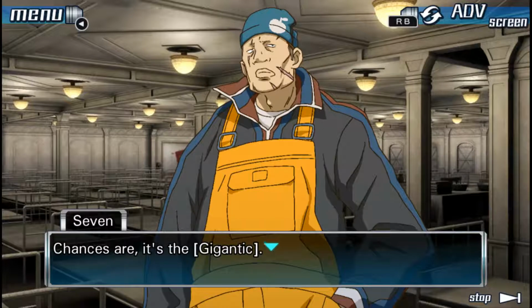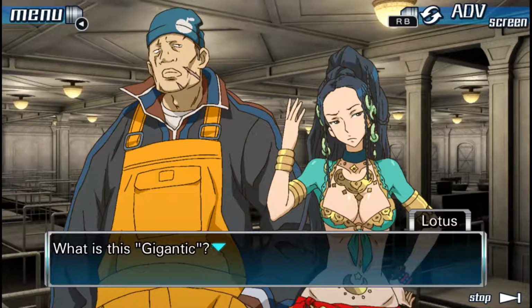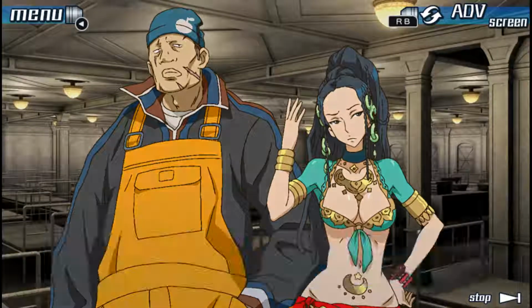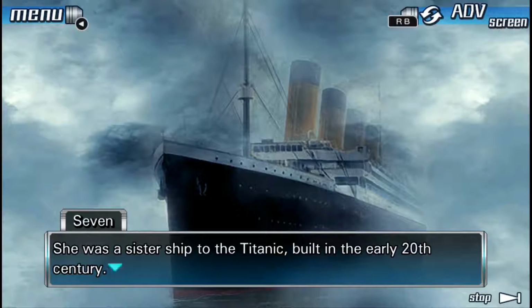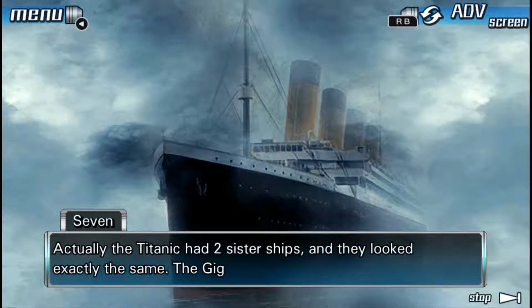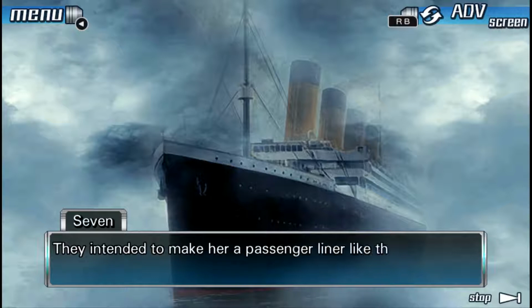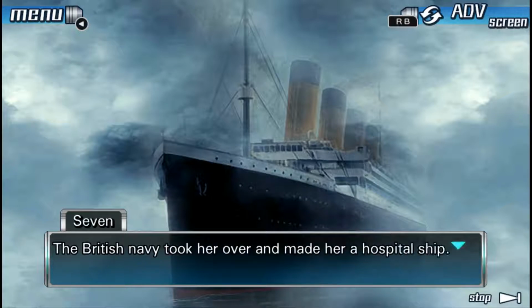Chances are it's the Gigantic. The Gigantic? What is this Gigantic? She was a sister ship to the Titanic, built in the early 20th century. Actually, the Titanic had 2 sister ships, and they looked exactly the same. The Gigantic was said to be one of them. They intended to make her a passenger liner like the Titanic, but World War I began soon after the ship launched. The British Navy took her over and made her a hospital ship.